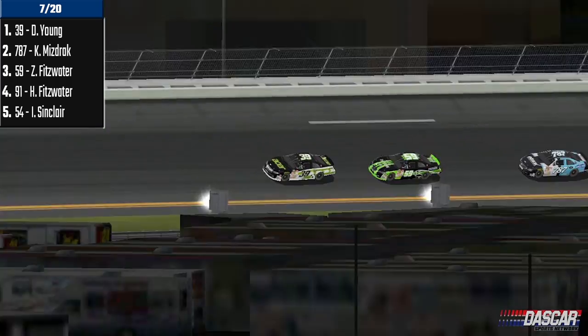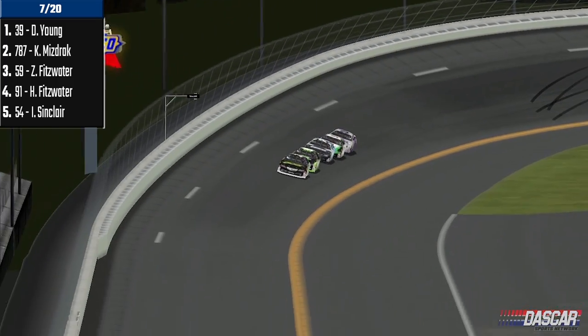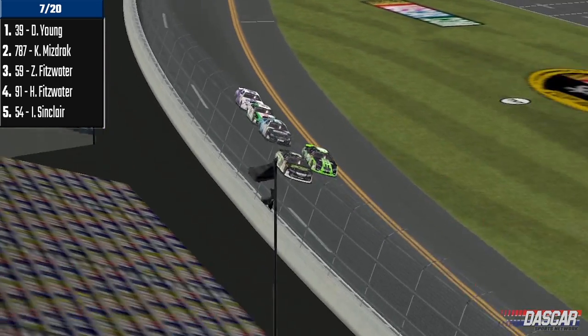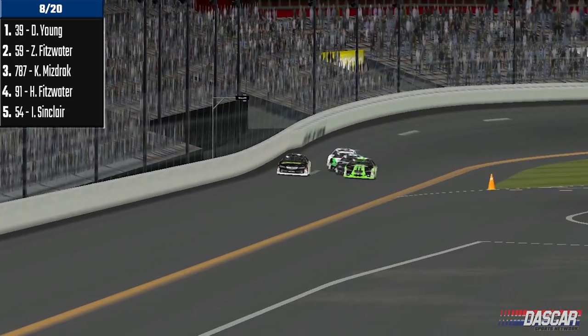He and wife Henrietta. Isaac Sinclair tails out this field as it's gone single file up near the front. I'm going to take this time to mention... oh wait, no, we got a little bit of a battle up near the front. They're all going to abandon Dillon Young.